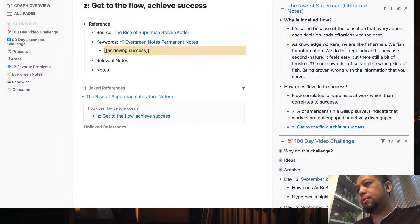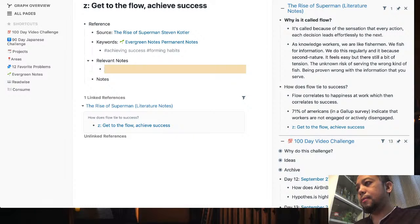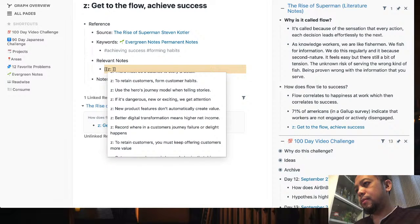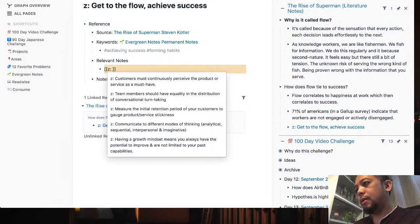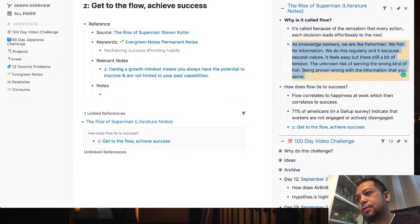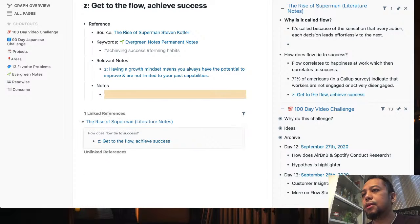Maybe related to farming habits. Relevant notes would be having a growth mindset. And these are my notes for this. I will copy this. Oh no, that's not my note there. And put my note here.